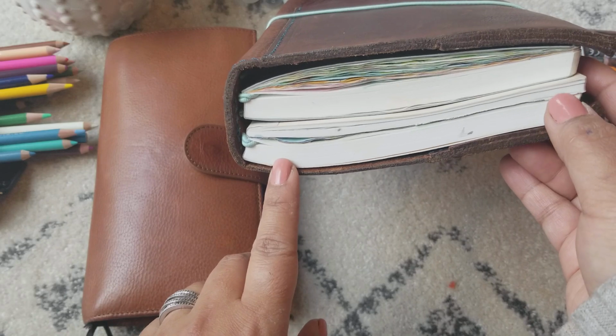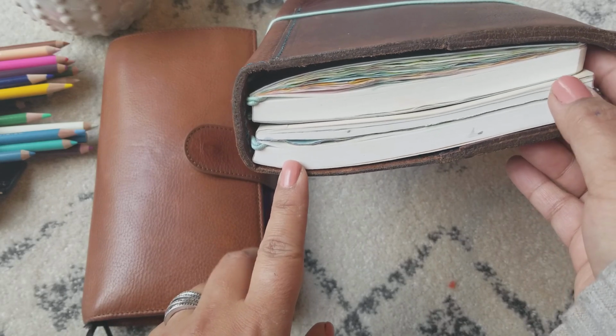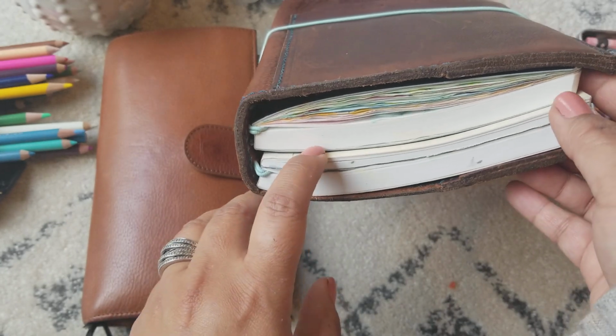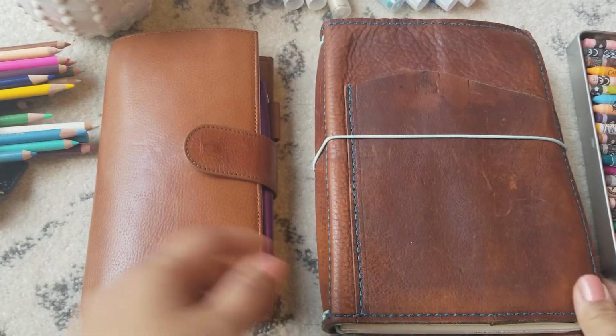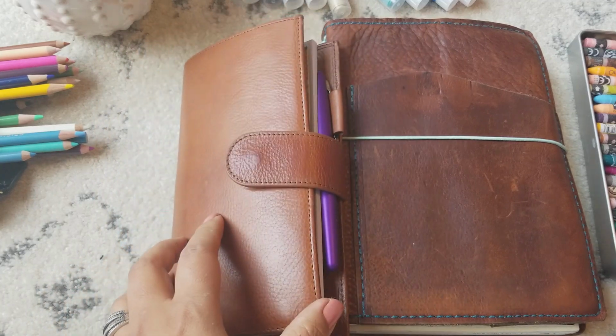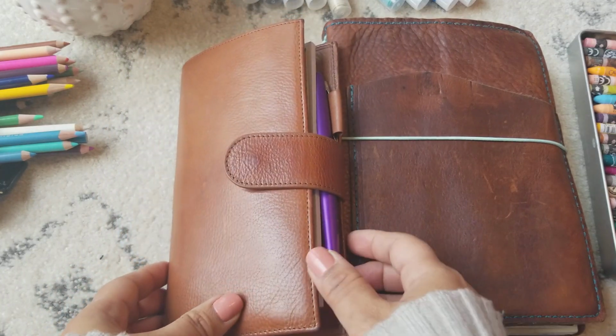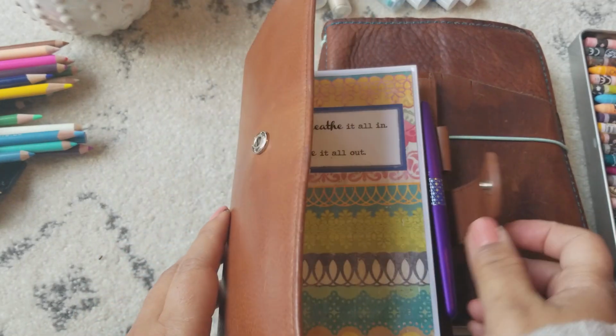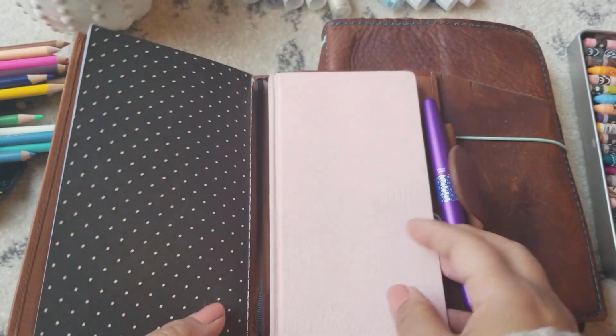This is a Hobonichi A5 cousin. And so I'll be using this along with an A5 Stalogy. I have two notebooks in here, and I'll share why in a bit. And for my daily planning, I'm using a Hobonichi Weeks. And this is in a Giglio Appunto Slim. And this is really working for me right now.